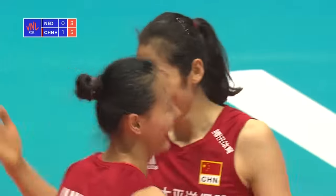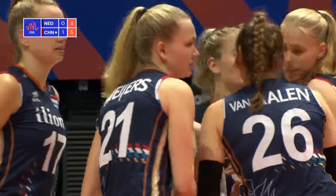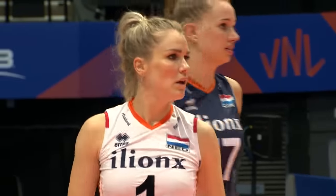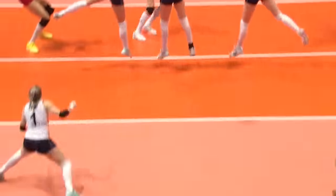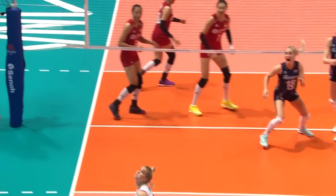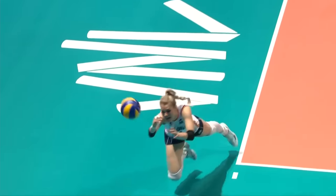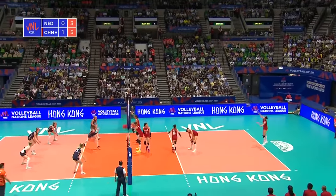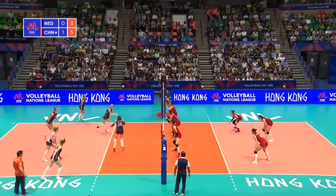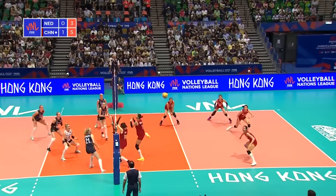Pipe. China don't use that as much as some of the other teams. In fact, they don't use the backcourt offense a tremendous amount. But when they do, it works. Another kill from Zhu Ting. So China holding their serve with a two-point advantage.